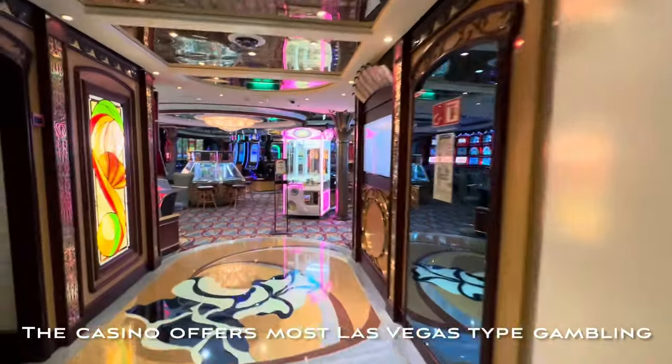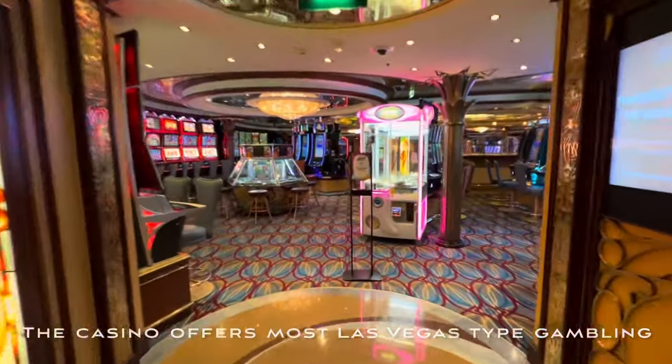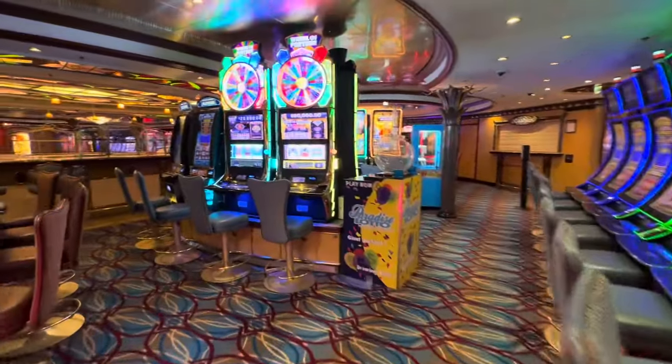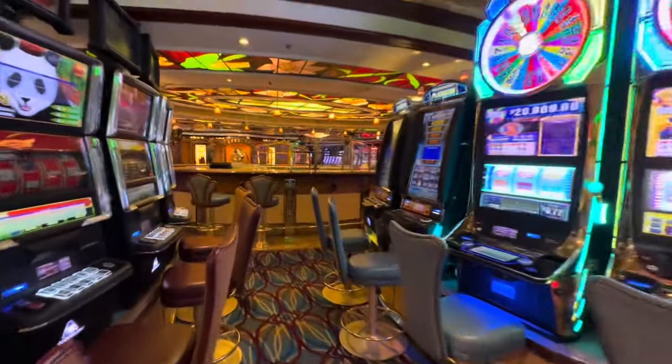And if you're a gambler or you feel lucky, they have a full casino that's more than willing to take your money. They feature pretty much every game that you would see in Las Vegas, of course, on board.